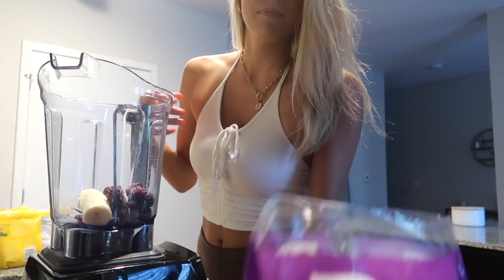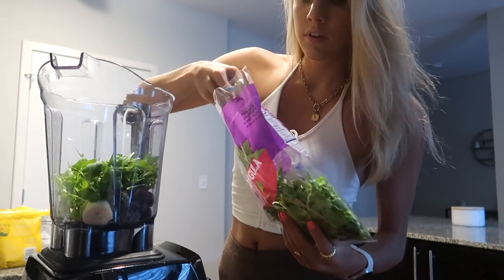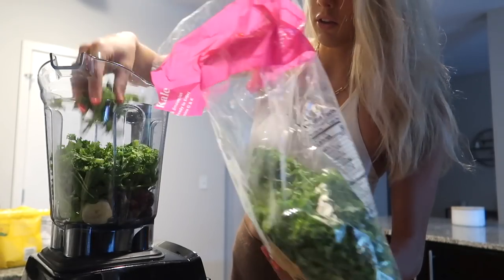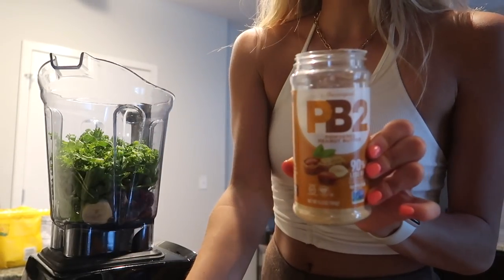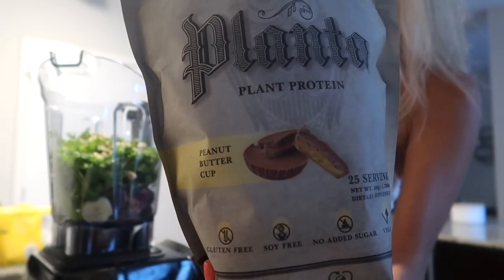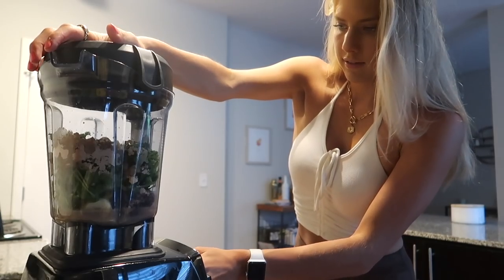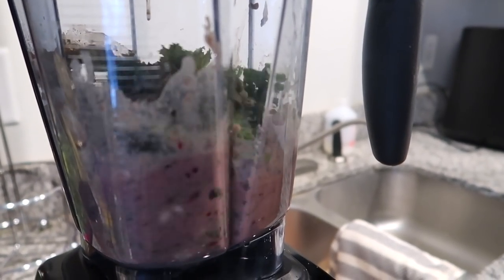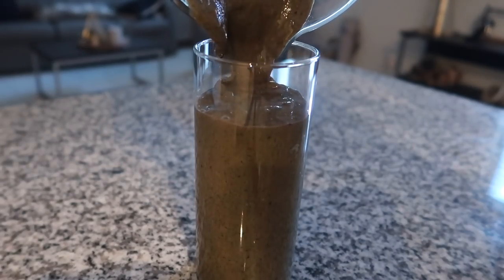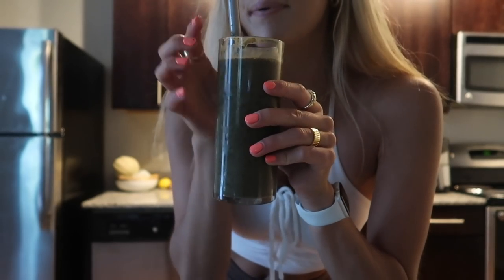This one I'm just kind of eyeballing, throwing random ingredients in here. So far I have half a banana, frozen mixed berries, arugula, throw some kale in there. Woo, getting a little messy. It's not the prettiest color, but we'll give it a try.